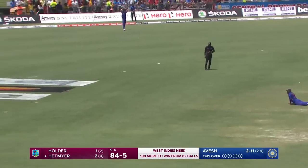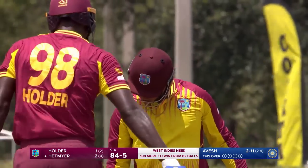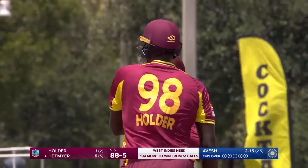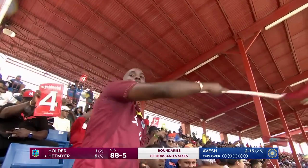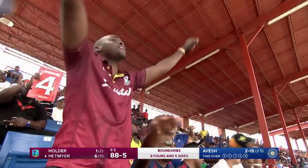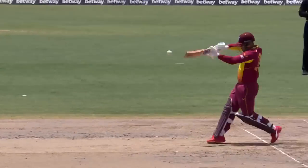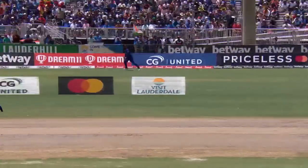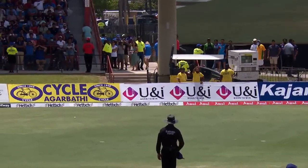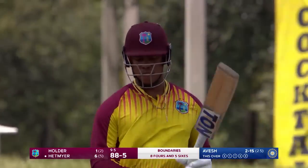Firmly struck, powerfully struck by Shimron Hetmyer. And a much needed boundary for the West Indies. Yeah, top shot. Again, just seized on that length really quickly, did Hetmyer. And he's dispatched that with disdain. Front of square.